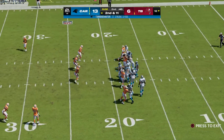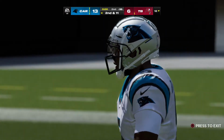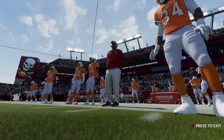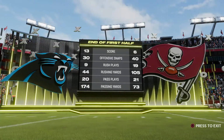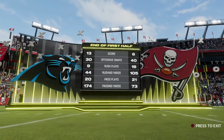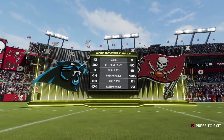So Bridgewater will take the knee. Carolina will go into the half up 13-6. The Bucs get that late field goal to make it a one-score game, but still some work for the Buccaneers offense to sort out here. 13-6, Carolina.